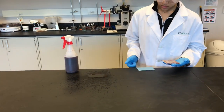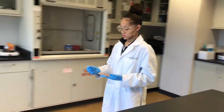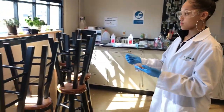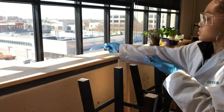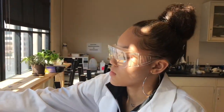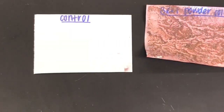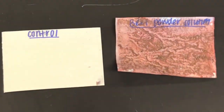Here I am taking the beet powder solution UV paper and the control UV paper and placing them both under sunlight. Here are the results. As you can see, the beet powder solution is a good UV protectant. On the other hand, the control, which was initially a blue paper, has almost turned completely white.